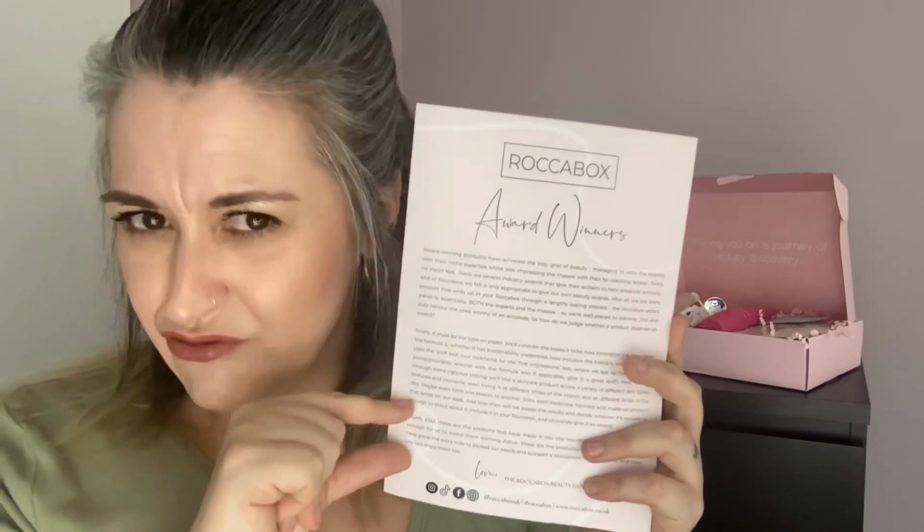So I've just got the edit card here. It says this edit is called Award Winners. Yeah, let's get to it. Have a good dig through to see exactly what we've got. Quickly back to the edit card there. They have a rather large editor's note there. We're going to be cheeky and just read the last little paragraph because I am lazy and it will take forever. So it just says this box is worth £143.